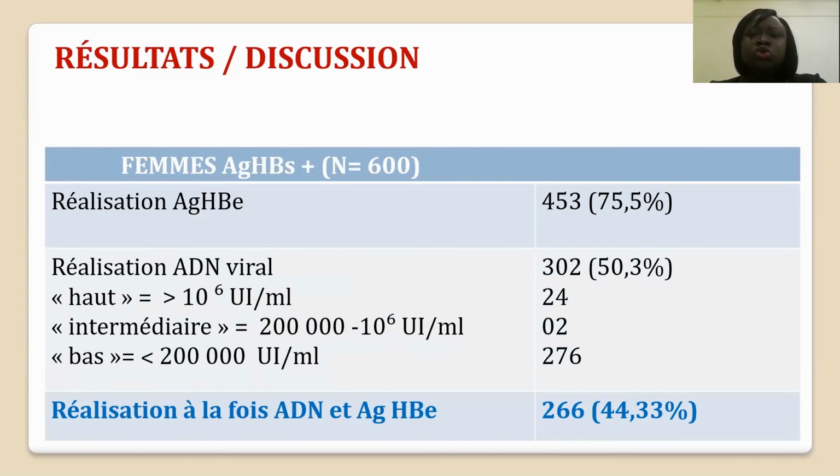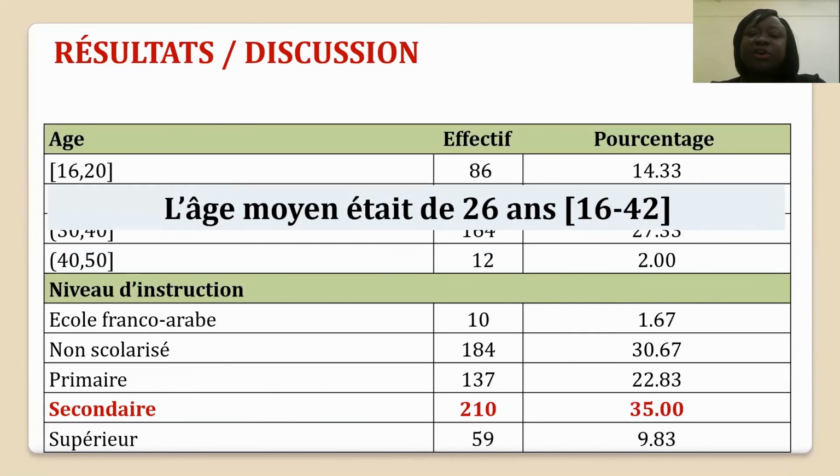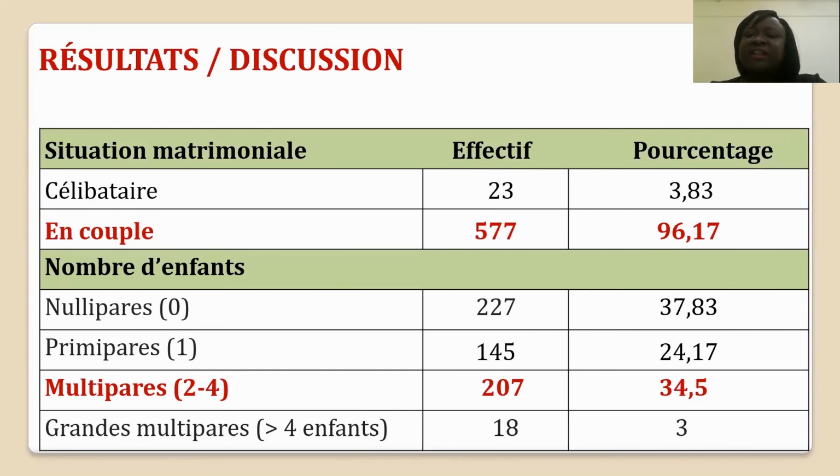In total, 600 infected pregnant women were regularly followed up at the Yalgado Hospital in the center. The HBe antigen test was possible for 75% of them, and the test of the viral DNA alone in only 50% of cases, and both viral DNA and HBe antigen tests were possible for 44% of the cases. Some sociodemographic data on these women. They were relatively young women with a median age of 26 years. They were mainly educated and lived with a partner in more than 90% of cases, and were multiparous in 34.5% of cases.